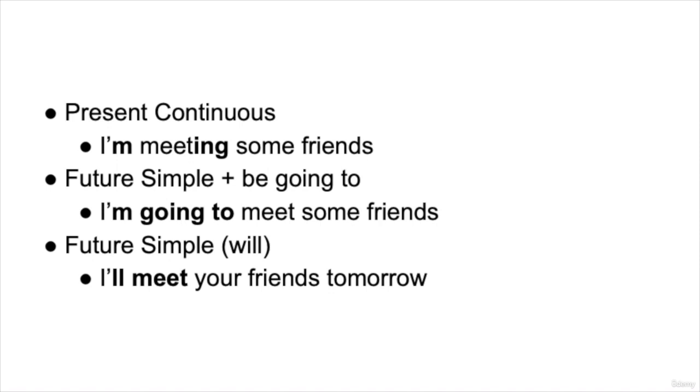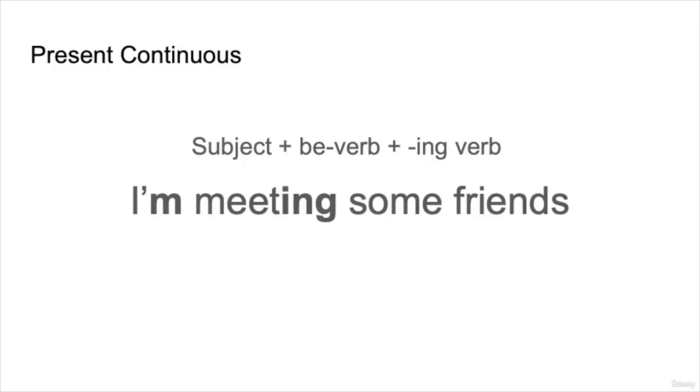When making plans, we usually use these three types of future tenses. And an ing verb. The example here, I'm meeting some friends.